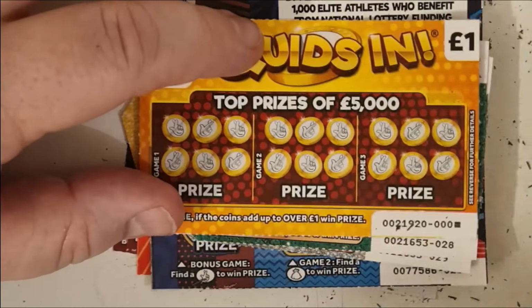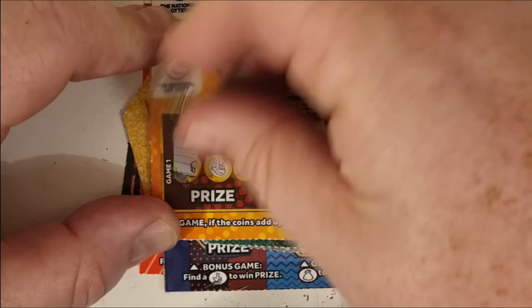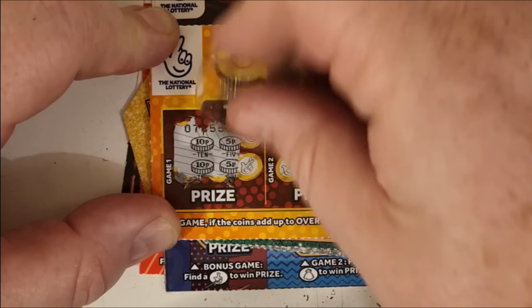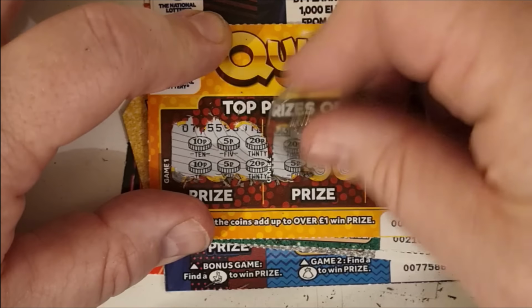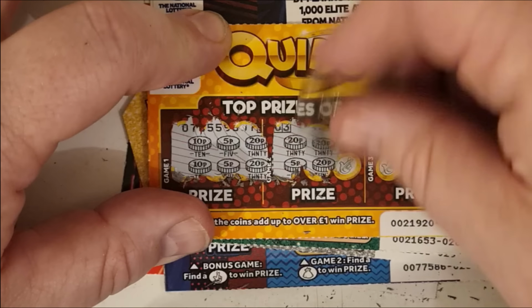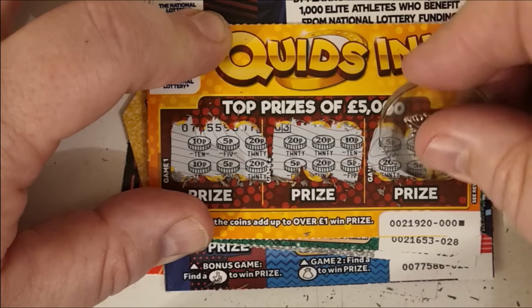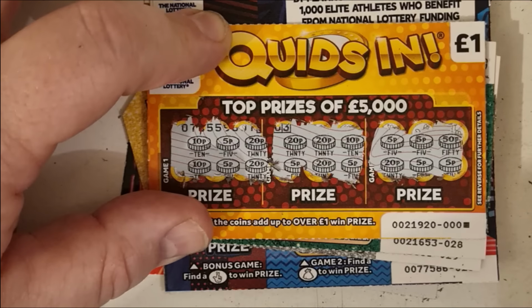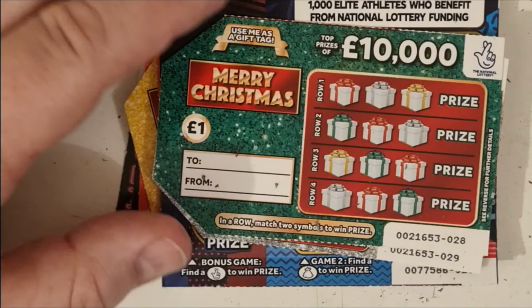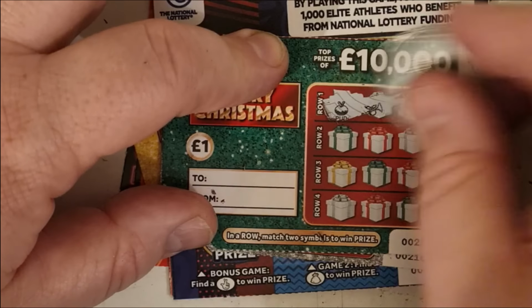Holy cow. Right, 000. Hopefully this one will have a win, because I do like 000s. 20, 30, 70p, 65, 80p, and 90p. Dud. Right, two of a kind. You gave me a win before. Can you do it again?